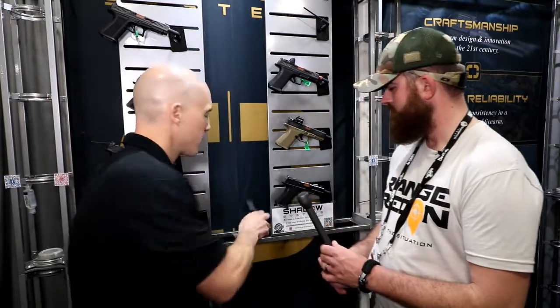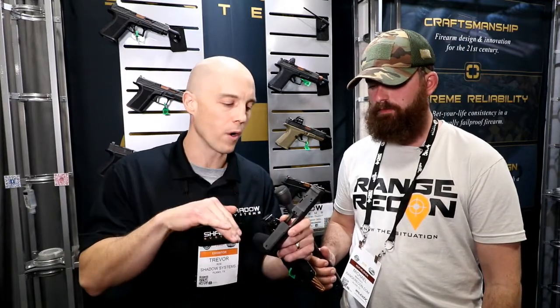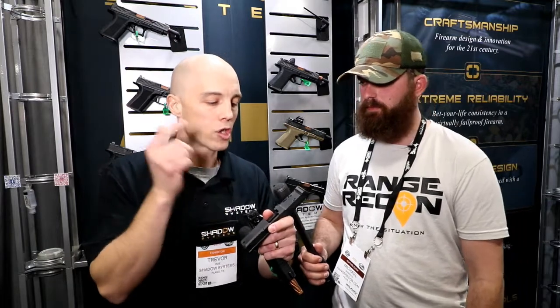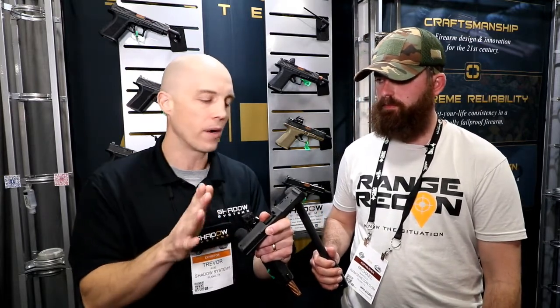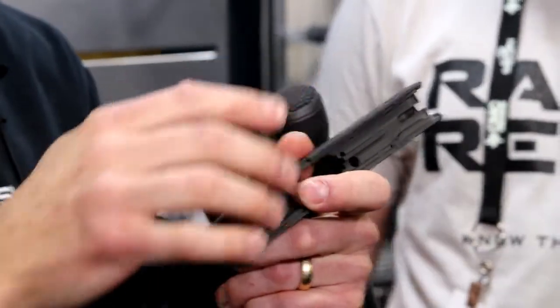So this is an MR920 Optic Cut. And what we did is we relocated the extractor depressor plunger assembly forward. That means that now we have clearance for screws that can go all the way to the bottom of the slide, and we can place multiple holes. So this is now the strongest optic mount system out there, period, because the screws are almost an inch long. They go almost to the rail on the slide.